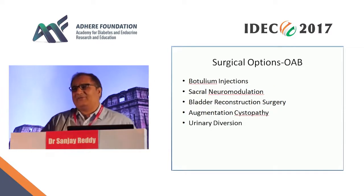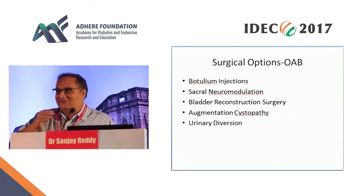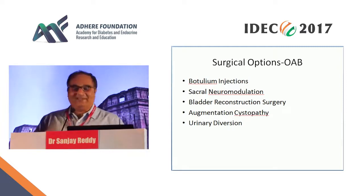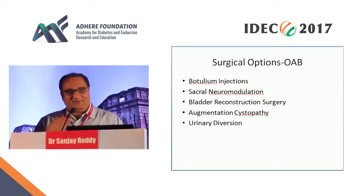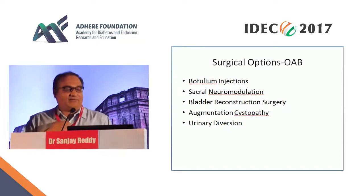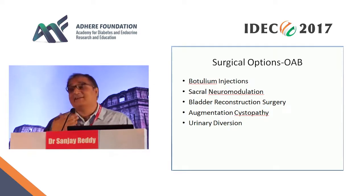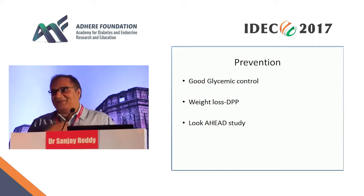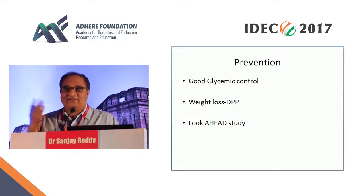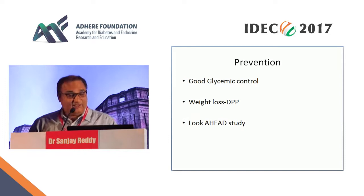Now, the various surgical options. I looked at them and thought botulinum toxin is being used everywhere. So this is also used for the bladder. We use botulinum for various things, and especially in an overactive bladder, we use botulinum injections at various points. So it can alleviate symptoms. Sacral neuromodulation, that's not my area. I have no idea, I have not seen sacral neuromodulation, so I cannot comment on it. Then bladder reconstructive surgery, these are extreme cases: augmentation cystoplasty and urinary diversions are some of the things that the urologists do.